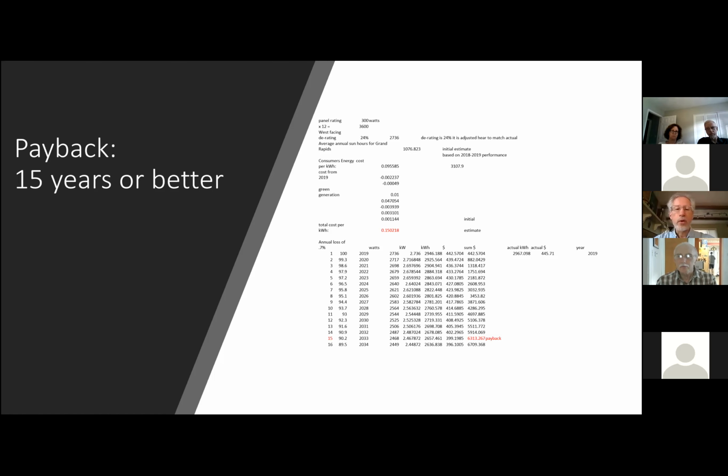And one thing I could point out is that there's an annual loss estimate of 0.7%. So over time, the solar panels degrade. After 15 years, they're at 90% capacity. But at that point, they're basically paid for. I'll get another 15 years of free electricity. And after 30 years, they'll probably be at about 80% capacity.